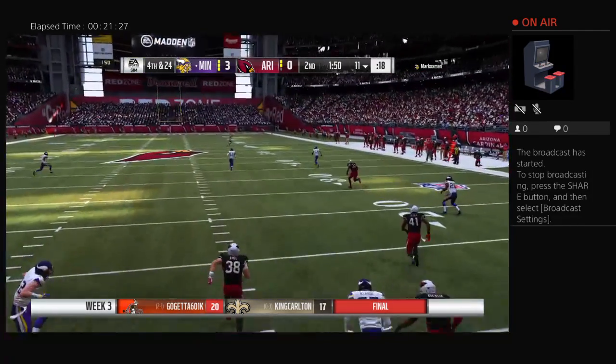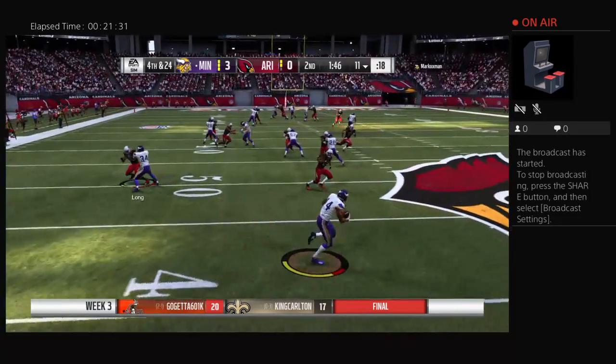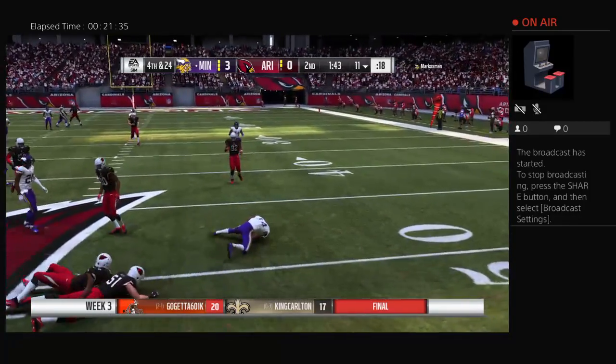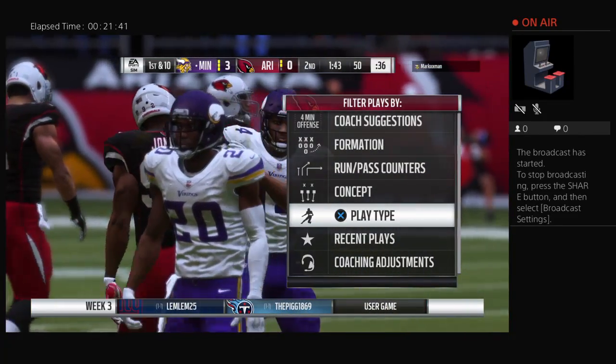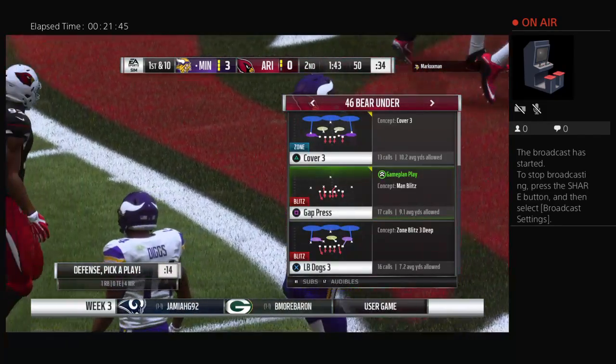He gets this one away, and boy, it's another boomer. Take it at the 37. 12 yards on the return that time. And the Vikings will be set up well as they take over in great field position. 1st and 10. And out now come the Vikings.